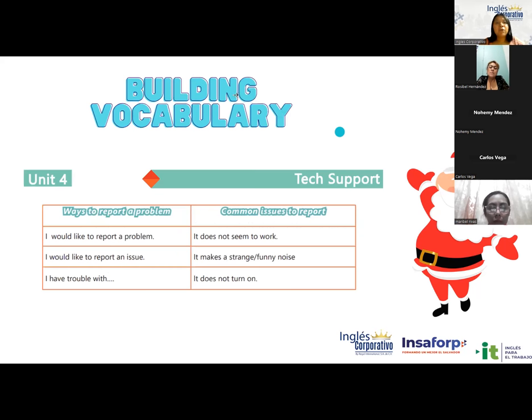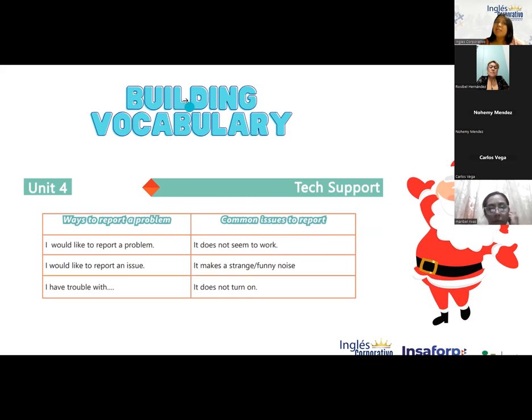So, let's move, all right? So now we are going to start building vocabulary, guys. What is the meaning of build? What is the meaning of this verb? When we say construir. Construir, all right? So if you see this verb, build means construir. But building is in ing, all right? So it's an action that we are going to do right now. Building vocabulary. So we have ways to report a problem, and we also have common issues to report.